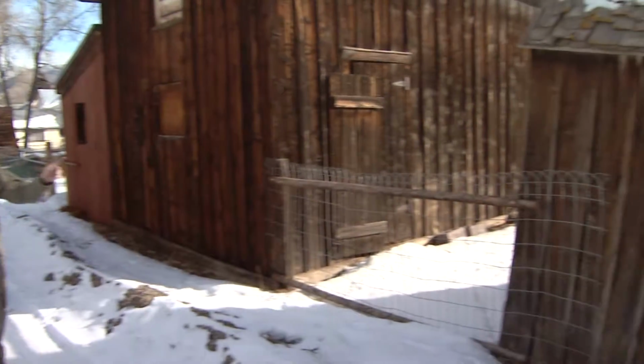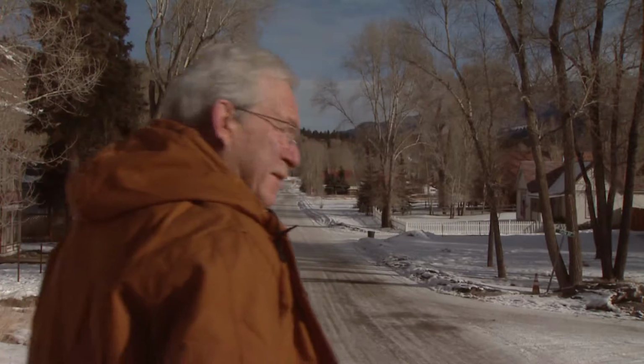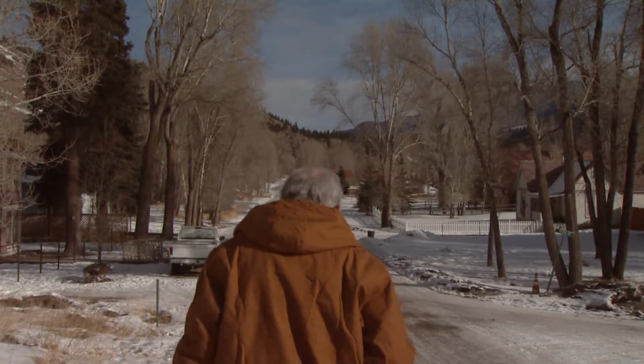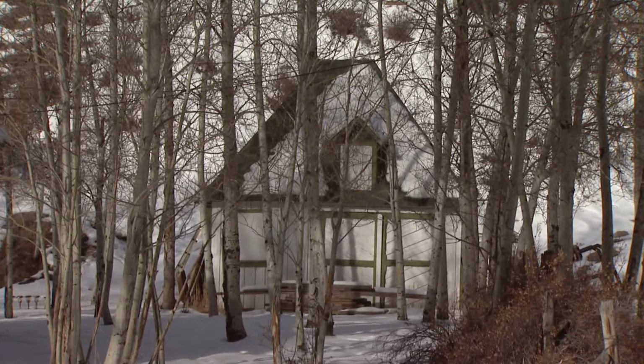The mission now, find the money to stabilize them. Hopefully, with that, we can leverage and gain additional funds through possibly the state historical fund and other sources. In the meantime, city leaders intend to work with property owners to do what they can to shore up the buildings. The owner's proactive here because you'll notice that the roof is relatively new.